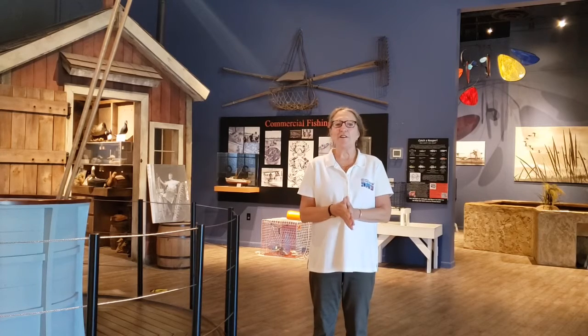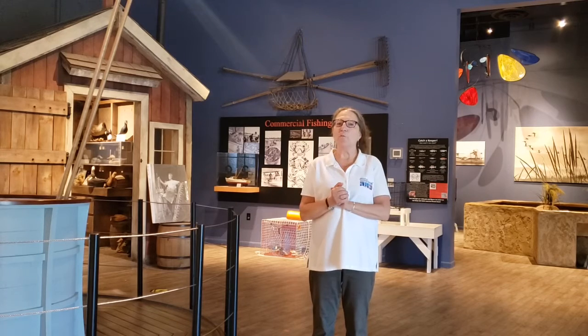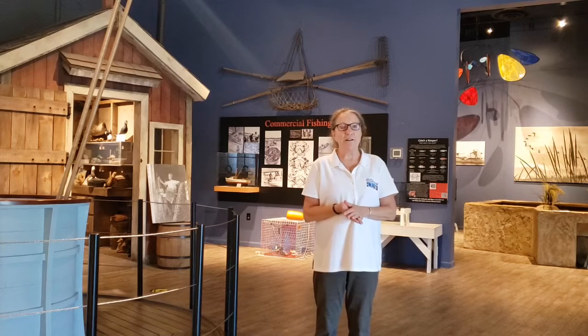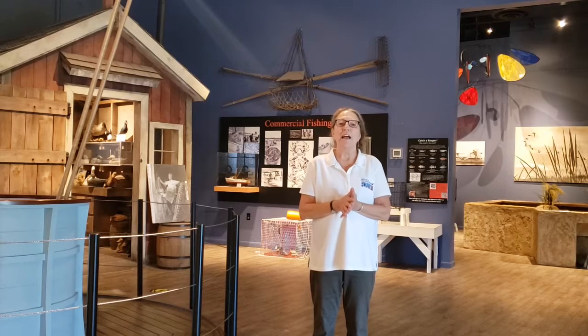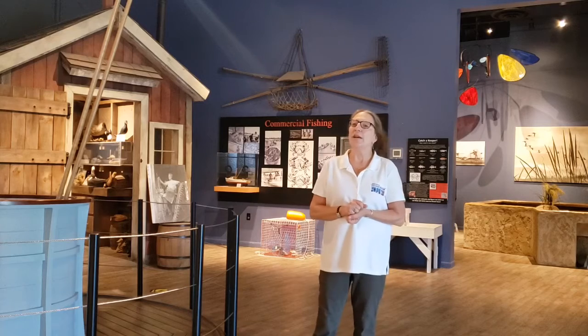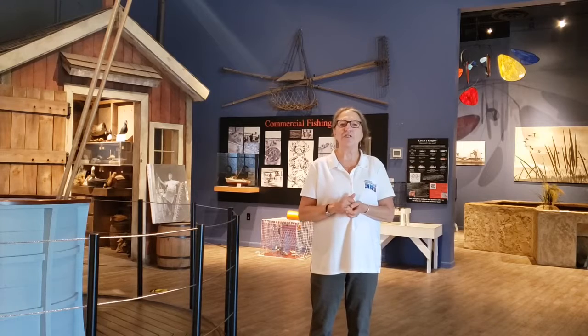We're about to start the third part of our tour of this large exhibit hall that we call Life by the Water. The exhibits in this hall explore some of the many ways that the waterways of Delmarva have shaped the livelihoods, the foodways, the traditions, and the pastimes of the people who live here. Today we're going to look at two exhibits that explore two of the long traditions on Delmarva, that of waterfowl hunting and that of decoy carving.